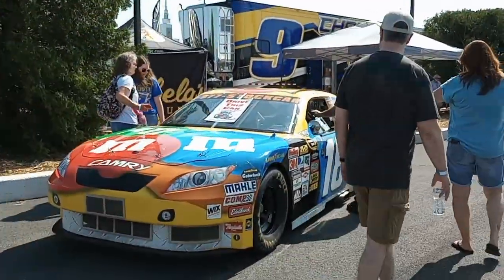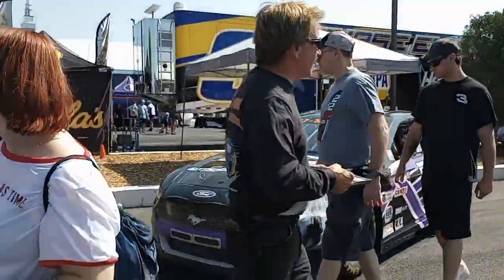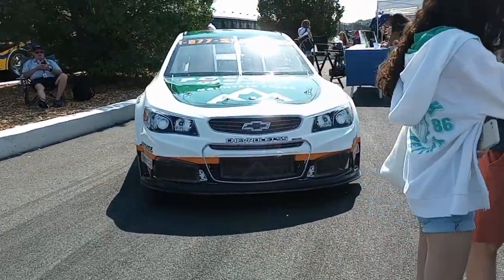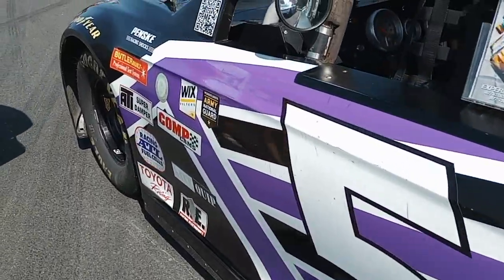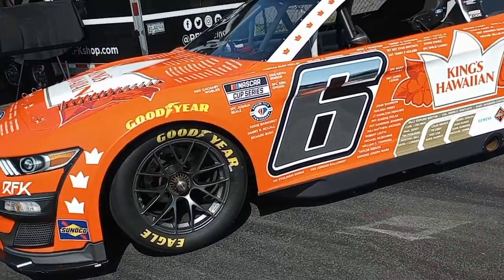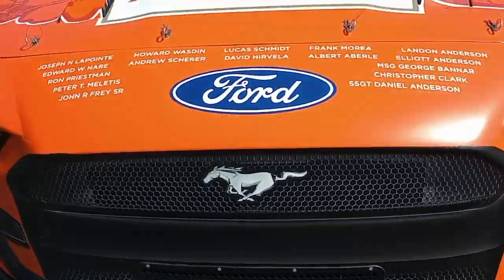After I got kicked out, I found these NASCARs just parked here, so I went to check them out. I found Brad Keselowski, he won this race. This is his car. Really like the reflection of numbers and everything. The paint scheme actually looks kind of cool as well. Looks like a Super Speedway car because you can see the spoiler on the back. It's a little bit extended.